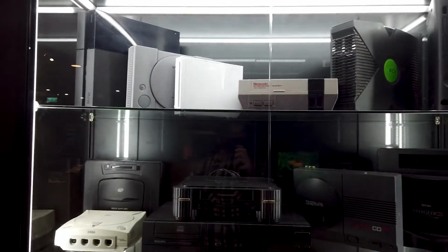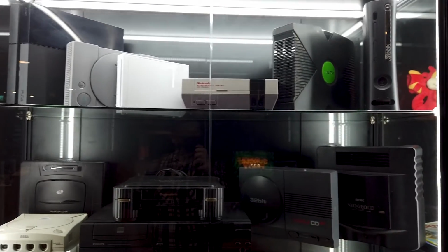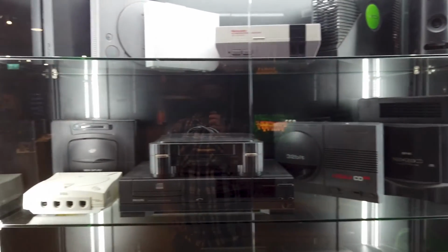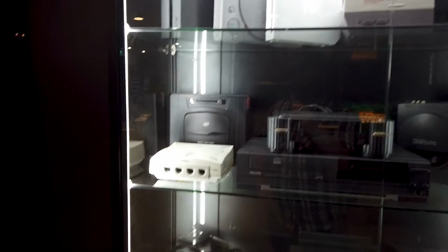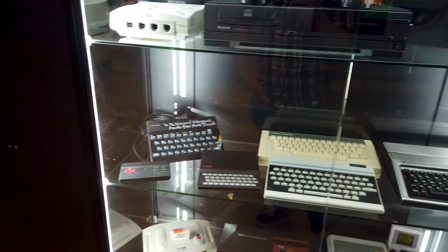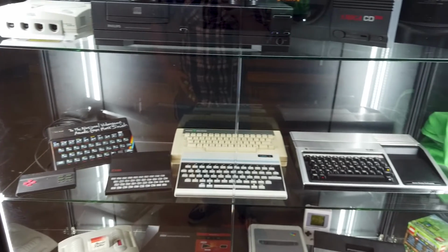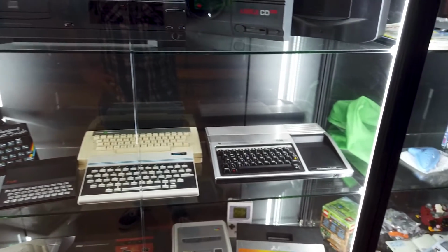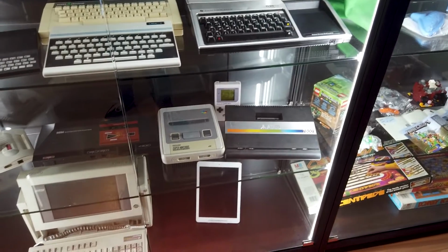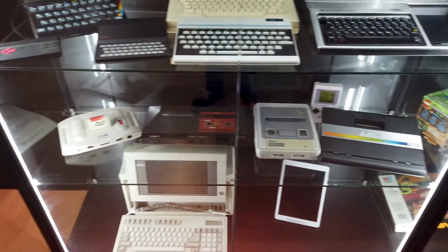And in this next cabinet, look at all these fantastic consoles. Apologies about the kind of strobing effect. I just didn't set my camera settings right, apparently. But yeah, look at all these consoles and home computers and all that kind of stuff. I will go into them slightly in more depth in a second, but just have a look at the glorious amount of hardware just in this one cabinet.